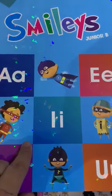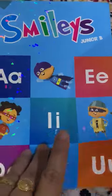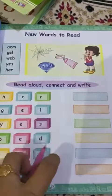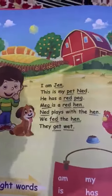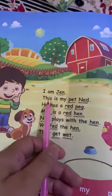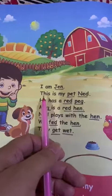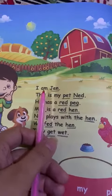So let's start English reading in Smiley's Junior B workbook. Open page number 26. Mention the date on the left side of the page. Let's start reading. One important thing that you have to give more stress on is E vowel words, okay?